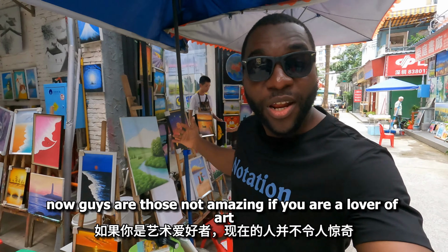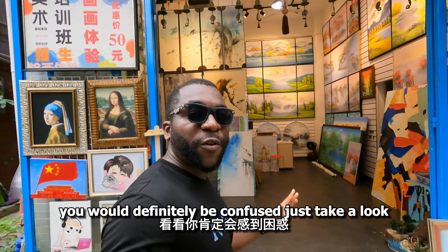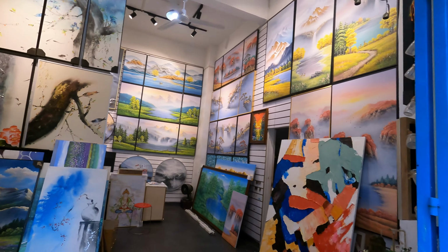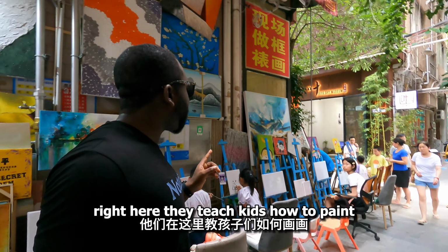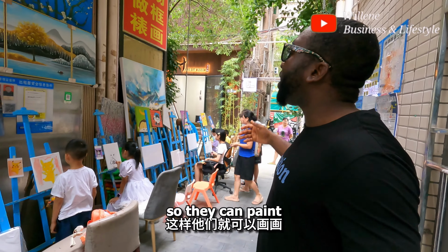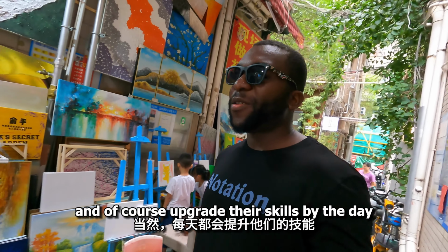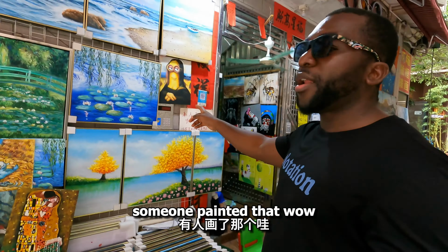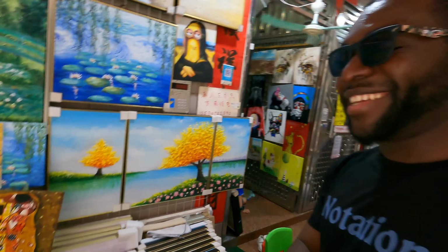Now guys, are those not amazing? If you are a lover of art and you come to this village, you would definitely be confused. Just take a look. Right here, they teach kids how to paint, and they start from a young age. I think the parents bring them here so they can paint and upgrade their skills by the day, which is really amazing. Oh, that's Kobe. Someone painted that. Wow. Look at what they've done with the Mona Lisa. Mona Lisa and a minion joined together.